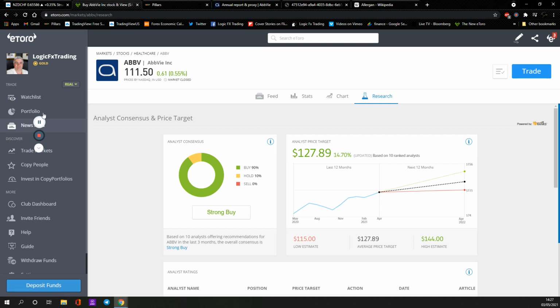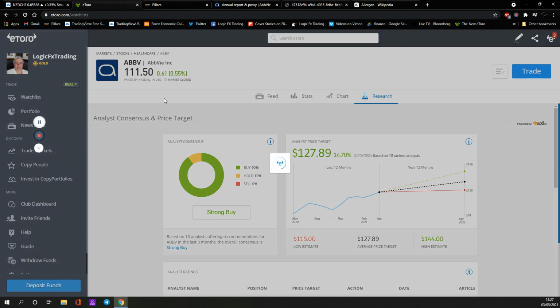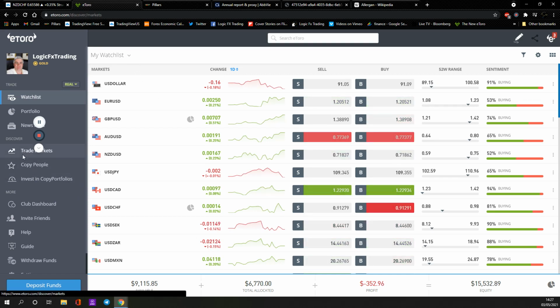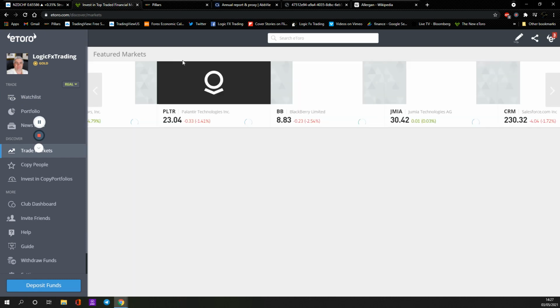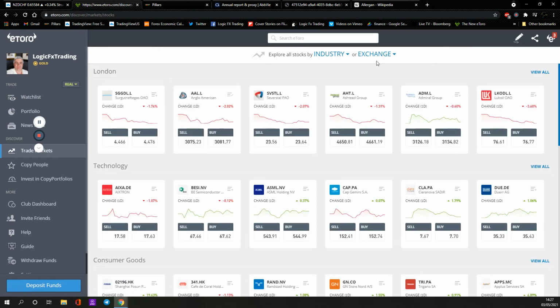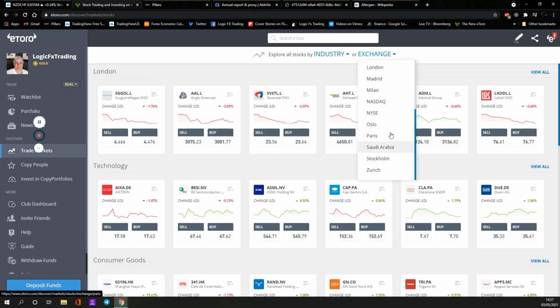There's good information here. So what I've done is I've gone into trade markets, and I've gone into stocks, which is what we're looking at the moment, and then exchange. And then within the exchanges, I've started with NYSE, guys. Now, some of the stocks that are in here are also in there, but I've started with NYSE.